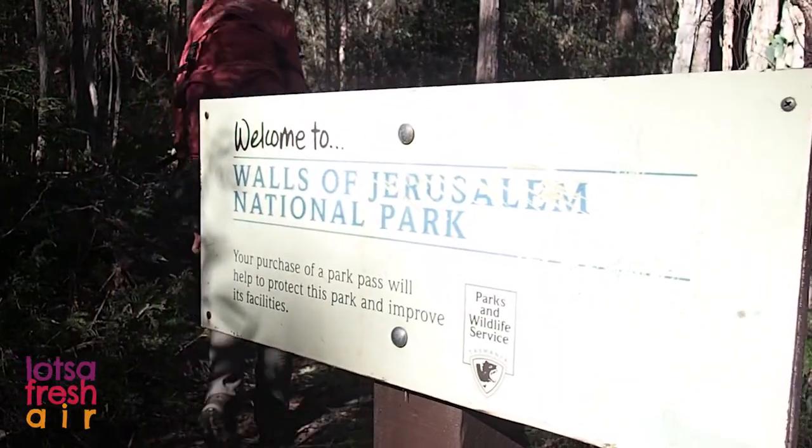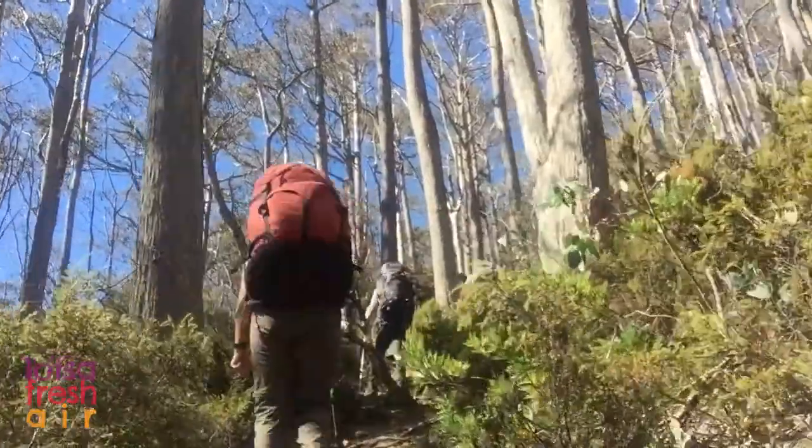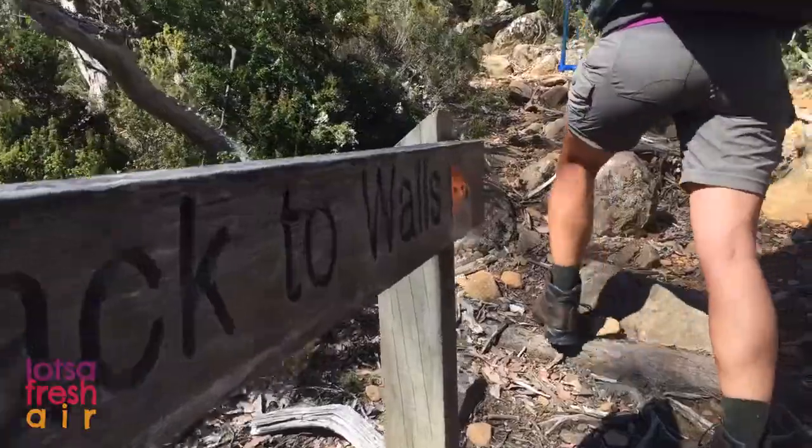I reckon you could not get a better day to enter the Walls of Jerusalem in Tassie than today. It is an absolute cracker.